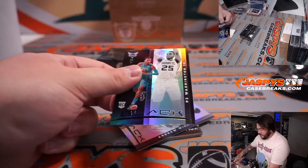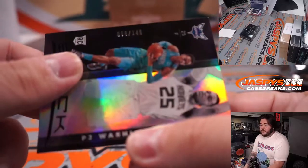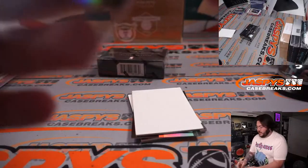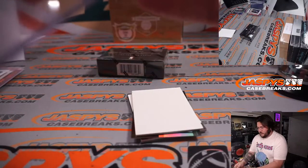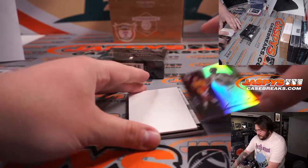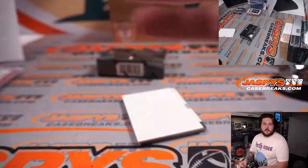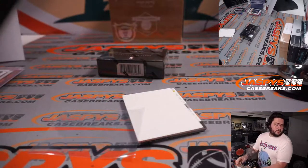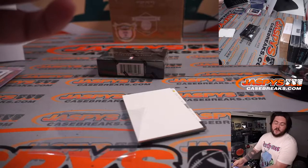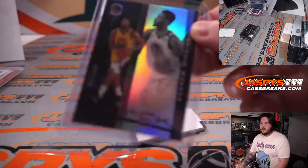Let's get back out here. 98 out of 149, PJ Washington Jr. for the Hornets, for Jonathan. Another one for the Warriors, Andrew Wiggins, 70 to 149. Who's got 35? Oh, DeMar. Shocking. DeMar, again, man, having just a crazy good year. Could have been a Laker.